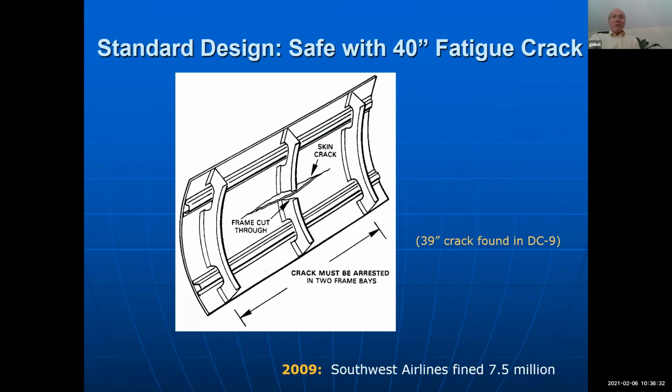A plane is safe to fly with a 40-inch fatigue crack. That's not only based on fatigue cycling, it also reflects the largest damage they can imagine from uncontained engine fragments tearing through the fuselage. So the rule is you can't fly with any fatigue cracks, but it's supposed to be safe with 40 inches. And in 2009, Southwest was fined millions for flying with fatigue cracks 2, 3, 4 inches long. I actually found a DC-9 that had a 39-inch fatigue crack in it.